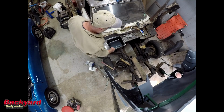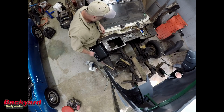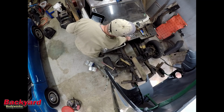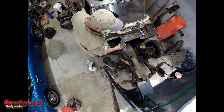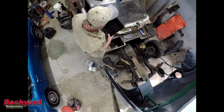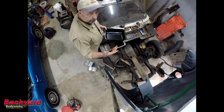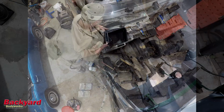All right, well, we're going to go ahead and punch the holes and weld it in, and then we're going to finish cleaning these up, because these got a little bit of rust on them, so I need to do some rust preventive measures on that. So, all right, we're going to continue on. Thanks for coming by.